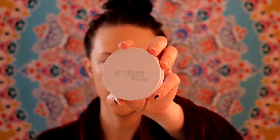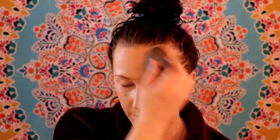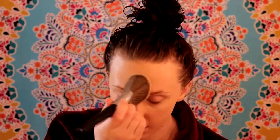Since we want our skin to be dewy and glowy and healthy looking, I'm going to use my favorite powder on top of everything. This is the Bye Bye Pores Illumination Powder by IT Cosmetics. And for this one, I'm gonna use just a big face brush. This is by Morphe, the E42. And again, I'm going to press it on, but I'm gonna do this all over my whole face just to give it a little bit of a glow back.